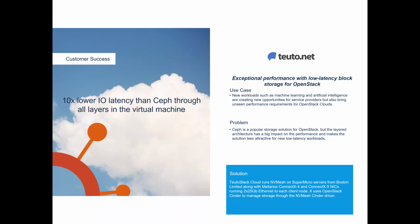Toito. Our last one we'll cover is Toito. Toito is a web cloud provider who's providing Oracle services in the cloud under OpenStack. And Toito improved their overall IOPS by about 20 times while getting 10x lower latency. They were using Ceph before, and with our solution, they simply found that they have no more limit. So they can go ahead and have Oracle in the cloud and get very, very high operational bandwidth, IOPS, and really provide a level of service that they didn't think was attainable before.